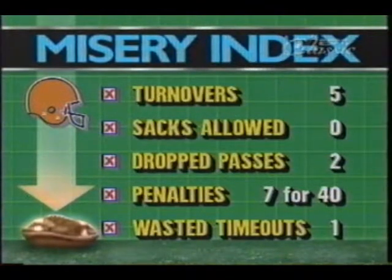Take a look at that, Denny. Misery index, 5 turnovers. They haven't allowed a sack, but when you have 5 turnovers, sacks are unimportant. Drop passes 2, 7 penalties for 40 yards. So your turnovers and penalties, that's the difference in this football game.